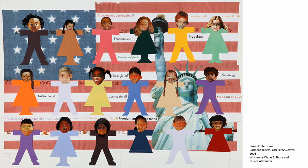In this collage, or work of art created from cut-up pieces of colorful paper, we see the United States flag and the Statue of Liberty. We also see many children of different skin tones and wearing clothes that are all different colors. They are holding hands, and there are words in between them. The words read, "Freedom and Justice for All."